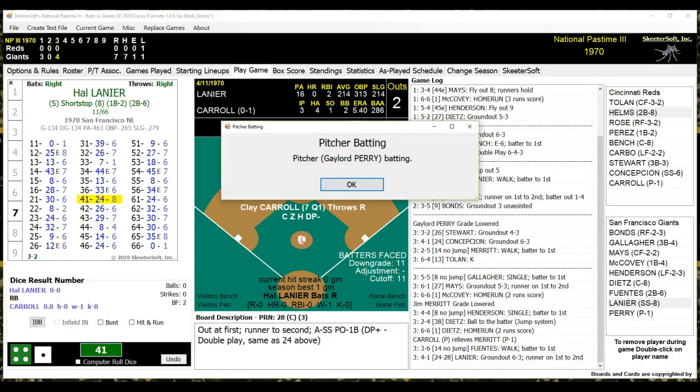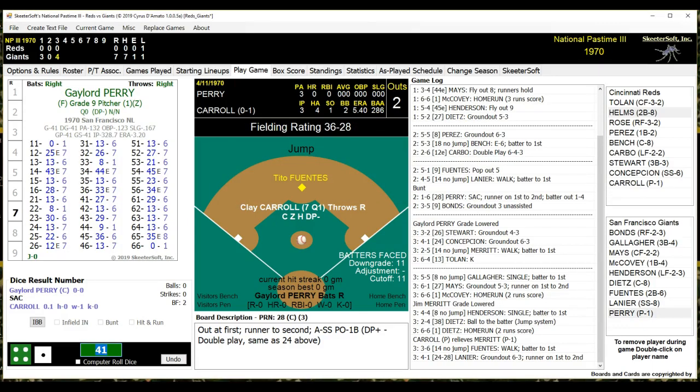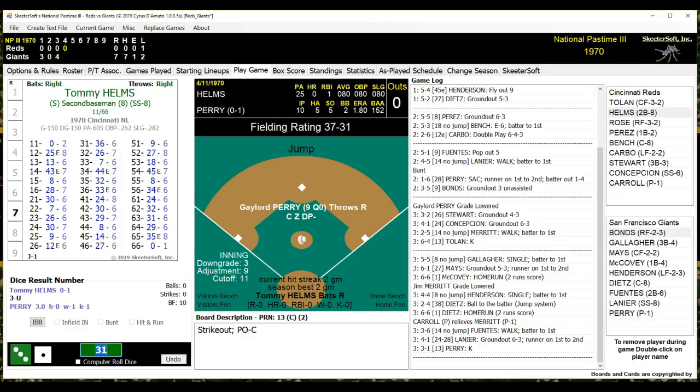And he'll ground out to short as Concepcion handles it. Throws over to Perez for out number 2. Fuentes moves into scoring position. Perry up now. Perry had a successful sacrifice his first time up. And he'll strike out to mercifully end the inning. So the Giants put up a 4th spot, and it's 7-0 now as we head to the 4th. So Perry with a commanding lead here.